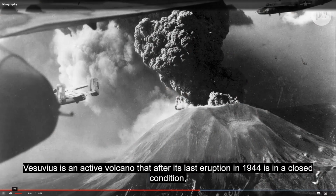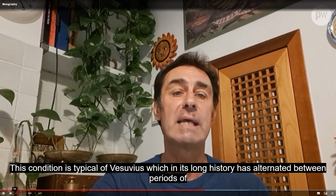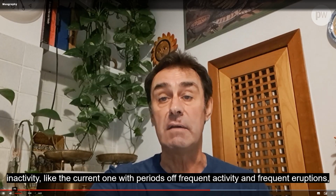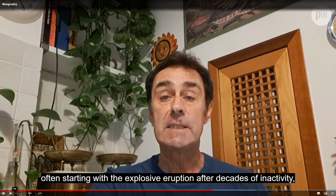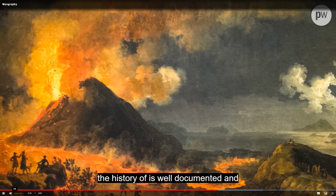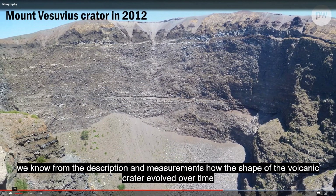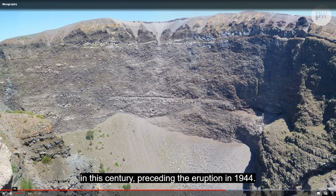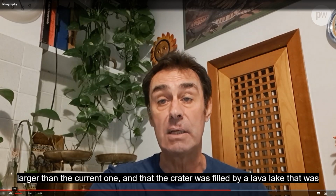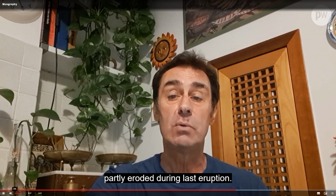Vesuvius is an active volcano that after its last eruption in 1944 is in a closed conduit condition, meaning that the volcano is dormant. This condition is typical of Vesuvius, which in its long history has alternated between periods of inactivity like the current one to periods of frequent activity and frequent eruptions, often starting with an explosive eruption after decades of inactivity. The eruptive history of Vesuvius is well documented, and we know from the descriptions and measurements how the shape of the volcanic crater evolved over time in the century preceding the eruption of 1944. In particular, we know that before the last eruption, the volcanic crater was 2 times larger than the current one, and that the crater was filled by a lava lake that was partly eroded during the last eruption.